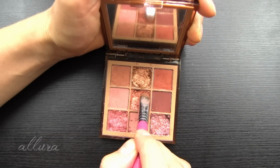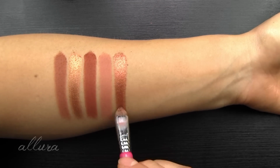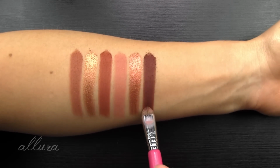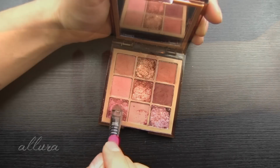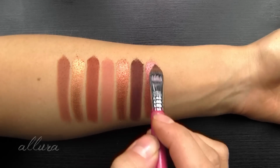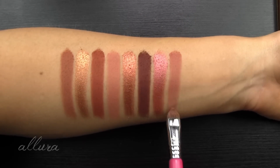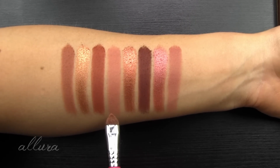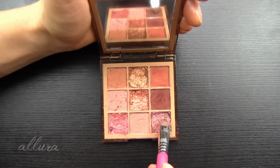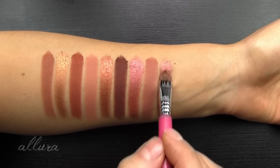Shade number 5. This is a metallic copper with silver flecks in there. Shade 6. This is a matte, very deep, warm toned brown, almost has a purpley hue to it. Shade number 7 is a metallic reddish copper. Shade number 8, this is a matte, it's pretty much just like a deeper version of this matte color. It's another kind of warm tone, dusty pink. Shade number 9. This is a metallic, warm, kind of like cocoa brown.